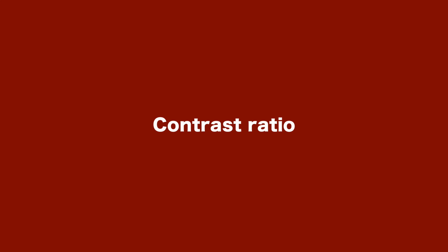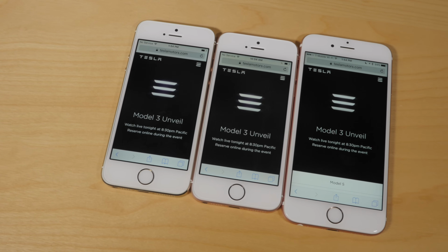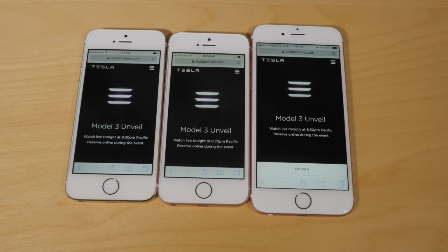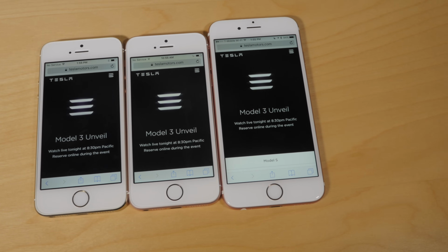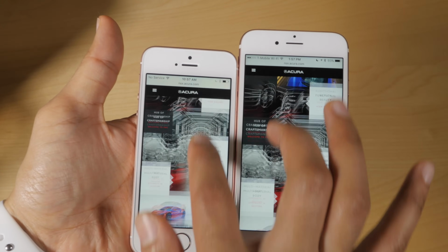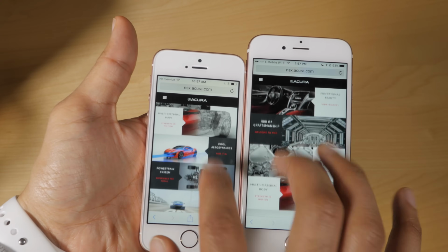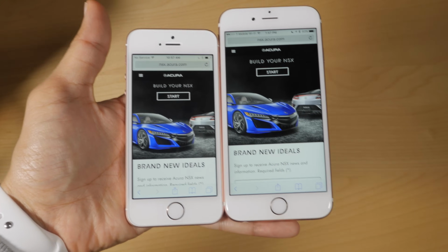Contrast ratio. The contrast ratio on the iPhone SE is the same as the iPhone 5s, that being 800:1. If you're coming from an iPhone 5s, this isn't a big deal. But if you're coming from a larger iPhone 6s or iPhone 6s Plus, phones that feature 1400:1 and 1300:1 contrast ratios, you're probably going to notice the difference. And if you're coming from one of Apple's bigger phones, you may also miss the dual domain pixels, which improve viewing angles.